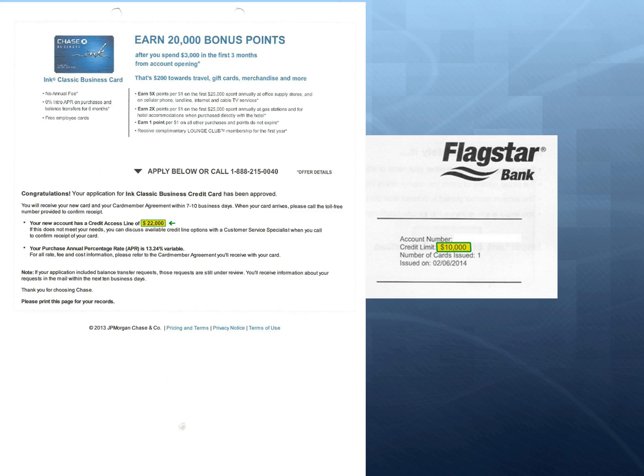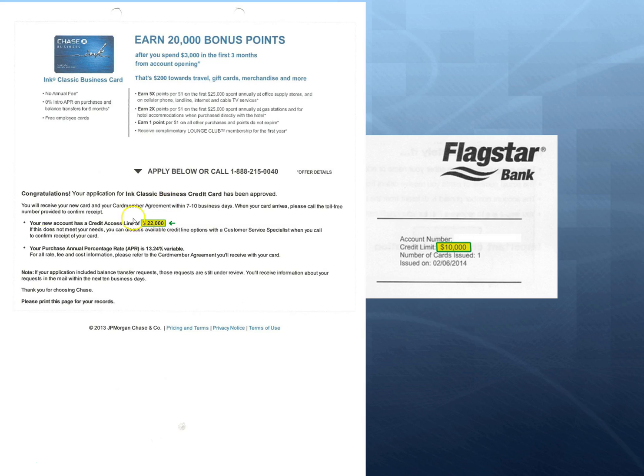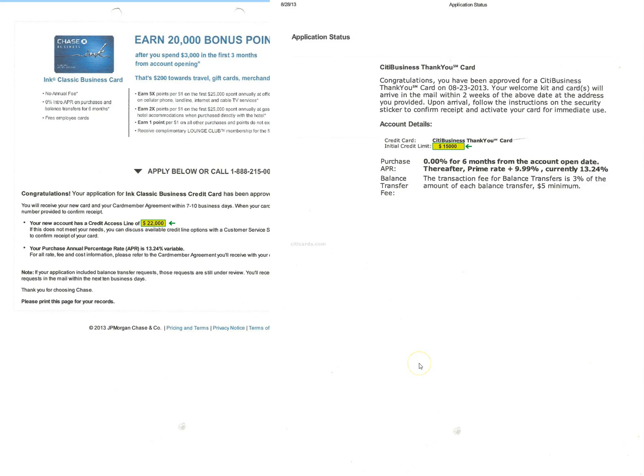$12,000, $10,000. Here's one for $22,000, the Chase Ink credit card. $15,000. We just had another client, by the way, get approved for a $20,000 Chase Ink credit card the other day as well. And that Chase credit card didn't require a personal guarantee, didn't require a personal credit check, as much of the credit we've been talking about here so far.